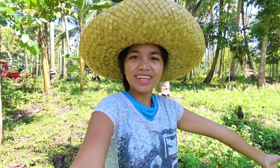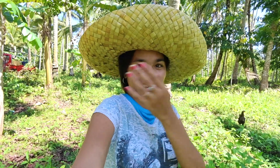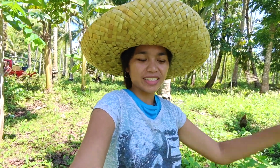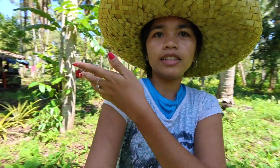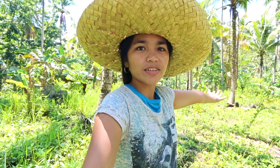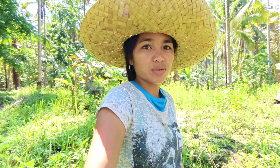So, good morning guys. We are here right now at the farm again. As you can see, I'm wearing this big hat. And this is like a farmer hat. And today, we are here at my auntie's house. This one. The house, the kubo house, small house, wooden house, like that. And then our house is over there. It's about 3 minutes walk, or actually 2 minutes walk.